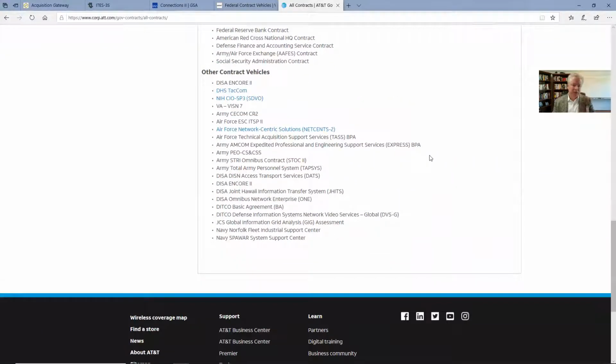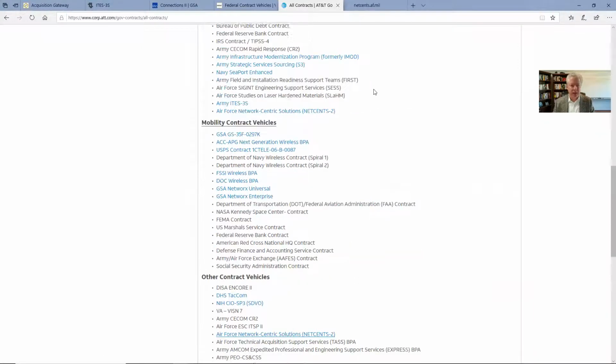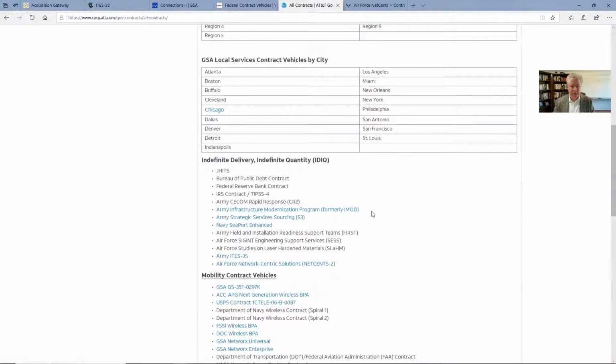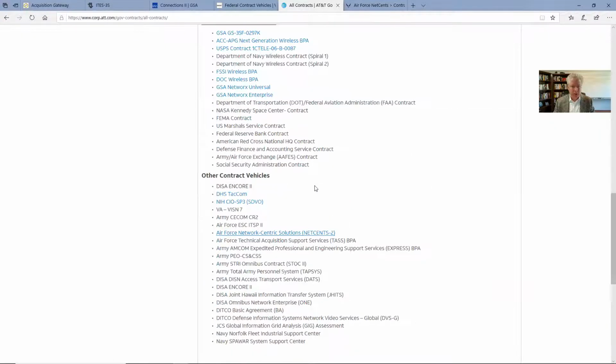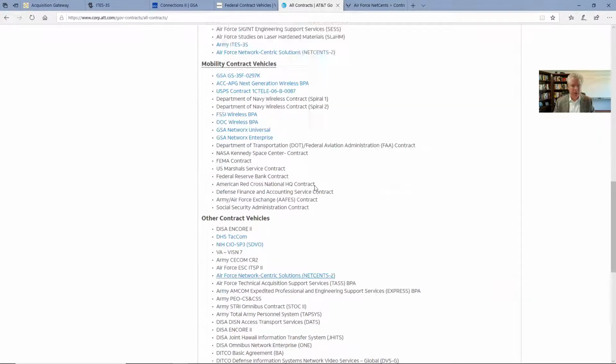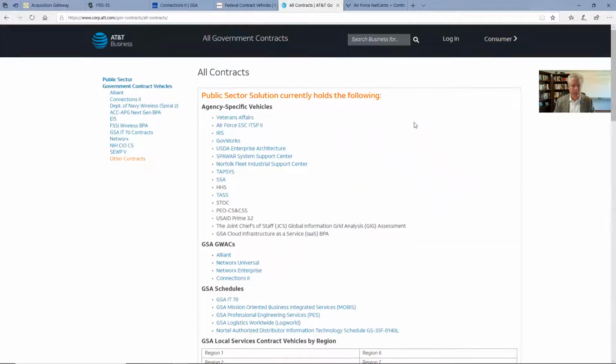Okay, so they've got a ton of contracts in here. This page is really great to be able to come back to. NetSense was the other one I was looking at. Let's just take that one for a second. And then seeing if there's ITES, where's their chess? Sorry, I'm scrolling a little bit fast here. I'm just looking for the Army one that I'm missing.